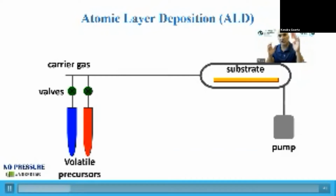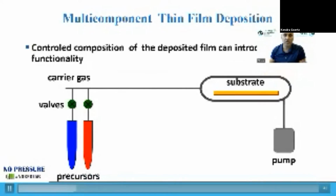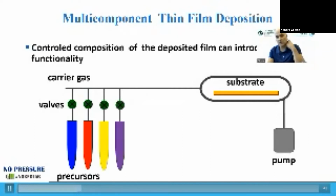So the blue balls are coming and reacting with the interface, only the interface, and then evacuated out, and then the red balls are coming and reacting again with the interface. This way we can deposit atom by atom or molecule by molecule on the surface of the substrate. If we want a multi-component thin film deposition, instead of only 2 precursors, we can add more bottles into the manifold of the gases of the reactor, so maybe 3 or 4 precursors, and this way we can enrich the composition and also control the functionality of the thin film that we deposit on the substrate. I will show you more examples later on.